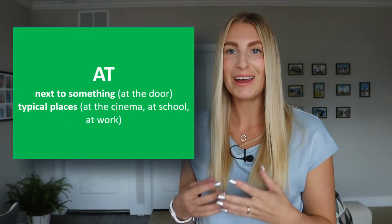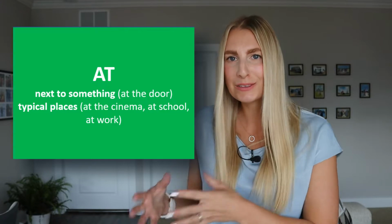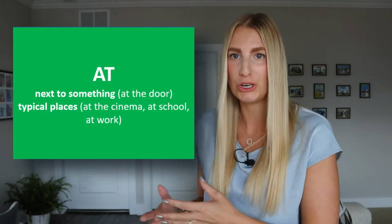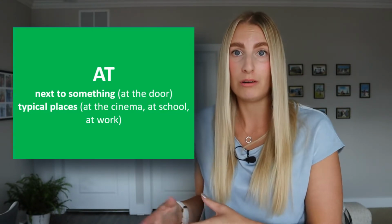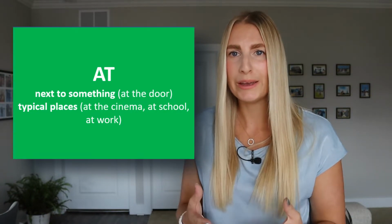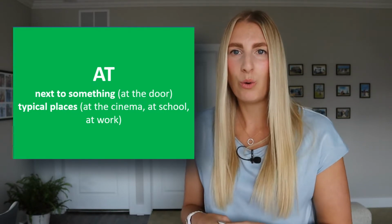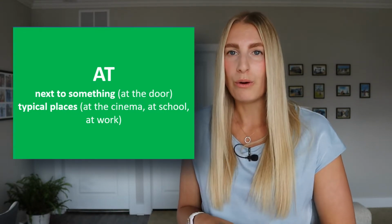The preposition at. At can be used when talking about something next to, or if you're by an object. So I'm at the door, for example. But you can also use it when talking about a place where you do something typical, like I'm at the cinema, or I'm at school, or I'm at work.